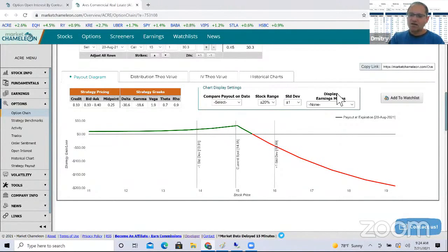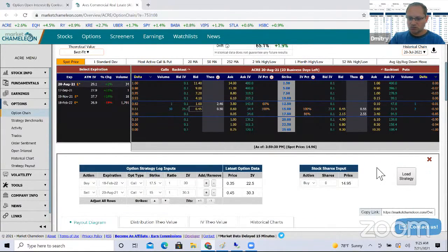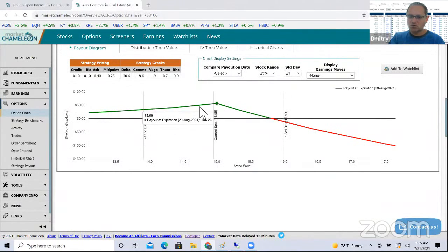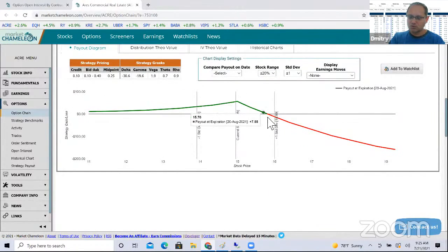But let's say implied volatility goes up. So let's test that. I'm going to just take all this up. I'm going to say the implied volatility in Feb 22.5, let's say goes up to 30. So I'm going to change this to 30. I should have just typed it in. So let's say it goes up to 30. I'm going to reload that strategy with 30. So you can see here, this whole thing shifted higher. So that's how it would look.